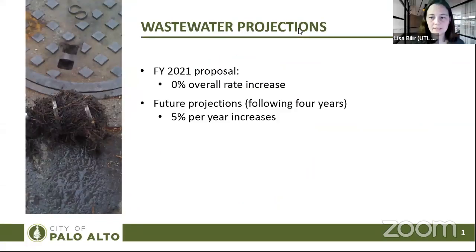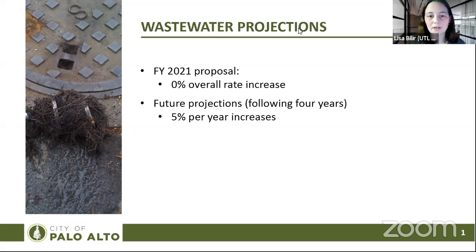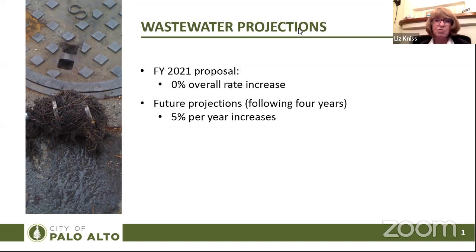One question on the previous slide. I apologize, I couldn't jump in fast enough. When you say future projections following 4 years, you don't mean 5% every year? I do. I mean 5% each year: 2022, 23, 24, and 25. Each will have a 5% per year increase, for a total of 20%. Right. I hope you'll explain that as you go along. That sounds rather dramatic.